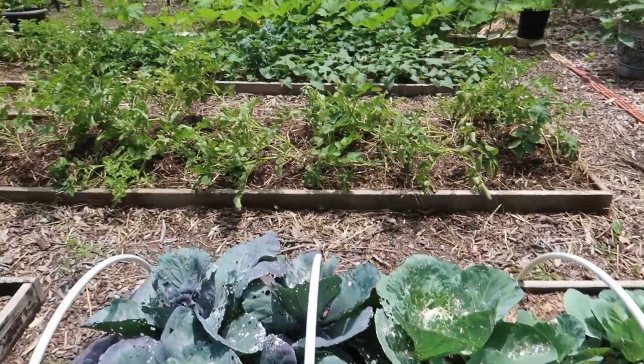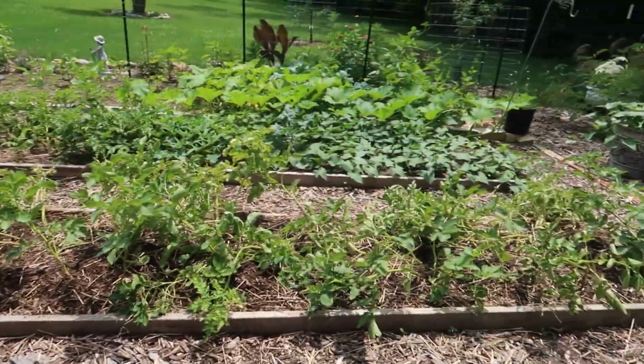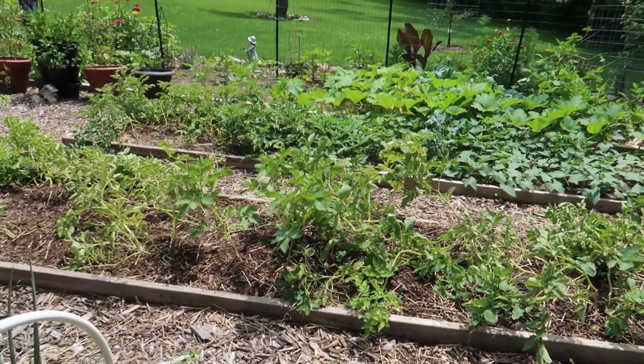I did get all that straw off of the potatoes. It looked like something was living in there, and we have been seeing little mice running around, so I wanted to get that straw off. I'm going to be digging them up very soon.